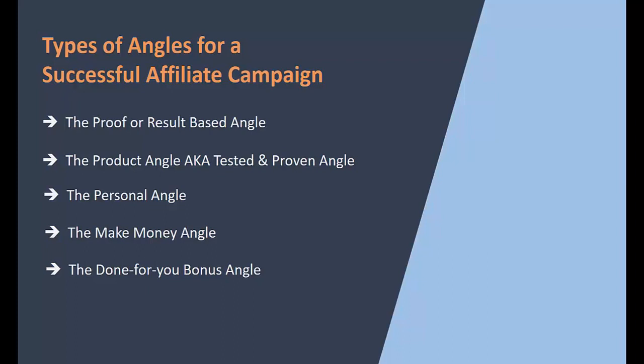They have worked for me, and they have generated tons of profit for me. So I'm done with this section. I'm going to do a recap of all these angles once again. The first one is the proof or result-based angle.